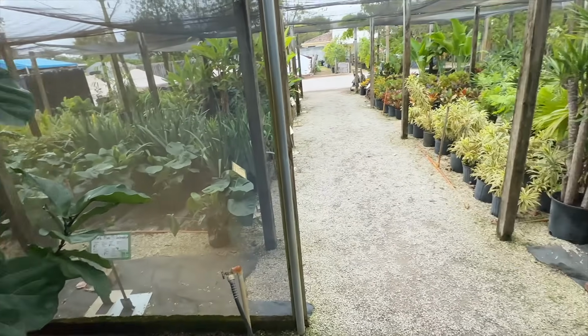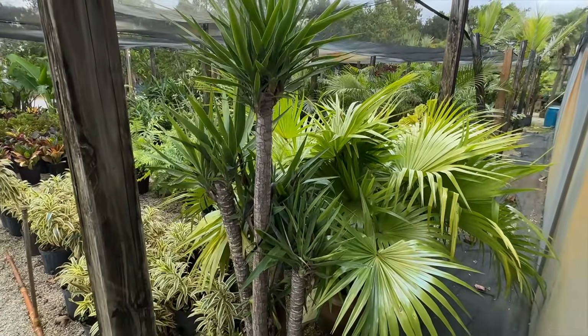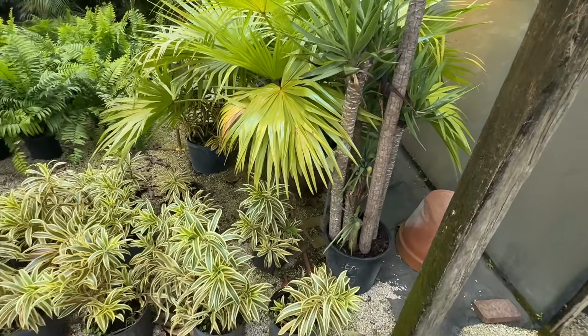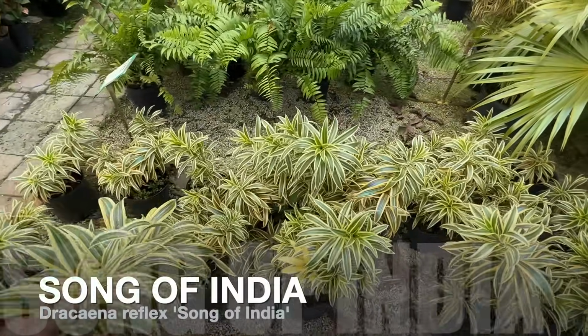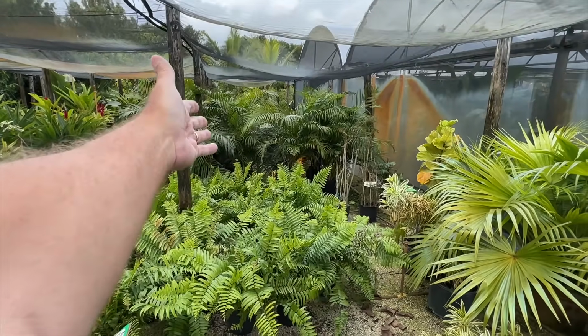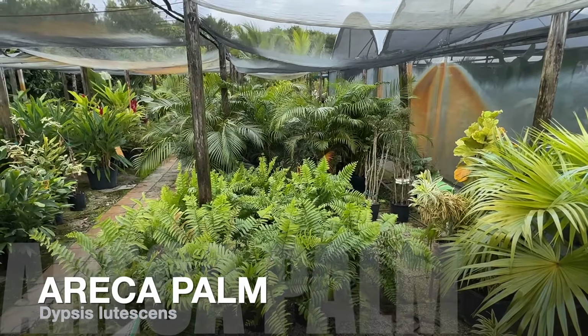Real pretty. Oh, here's the yucca elephantipes. You can see a little bit more out here growing. How sculptural it looks. And over here, one of my faves, Song of India. Super tough. Sun or shade. Doesn't grow that fast. Really tough plant. Beyond that is the Areca palm. Here's the macho fern, but Areca palm back there. Really, really cool. Great plant.